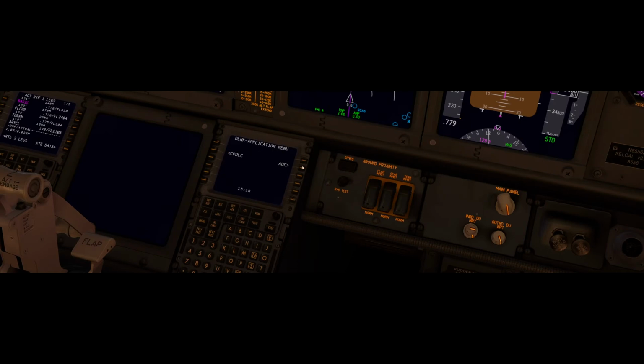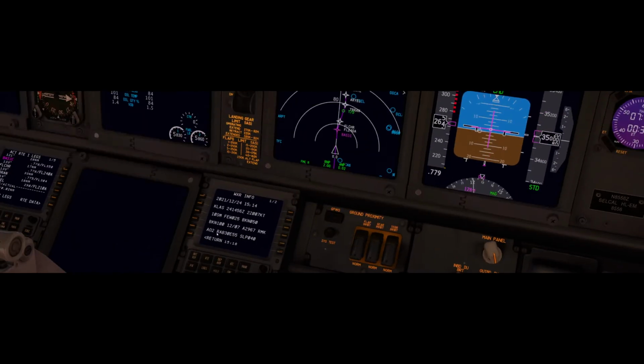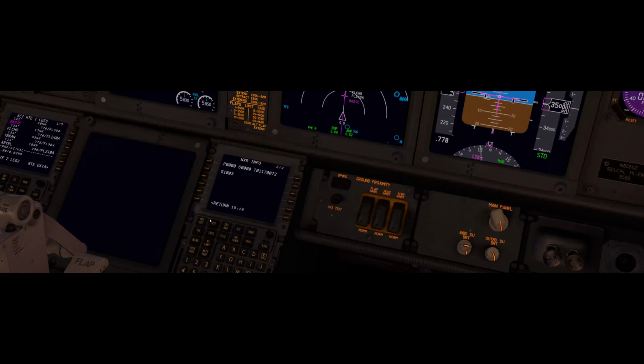Vegas. So we're going to data link AOC and we go into request, weather request, and we go for Vegas, send, and then we have, what do we have? Message, here we go. 241456 Zulu, okay. 220 at 7 knots, much better than before. 10 miles, few 25, broken 5, broken 10, 12.7, 29.67, okay. And then we have some remarks, but none of them is important, like sea level pressure, and then we got the temperatures, but nothing is important.